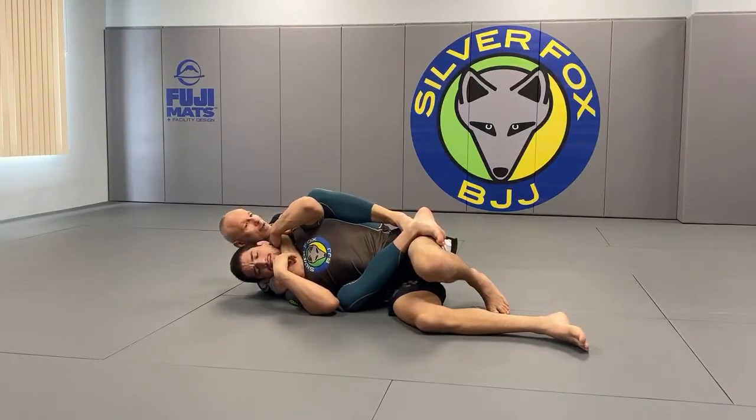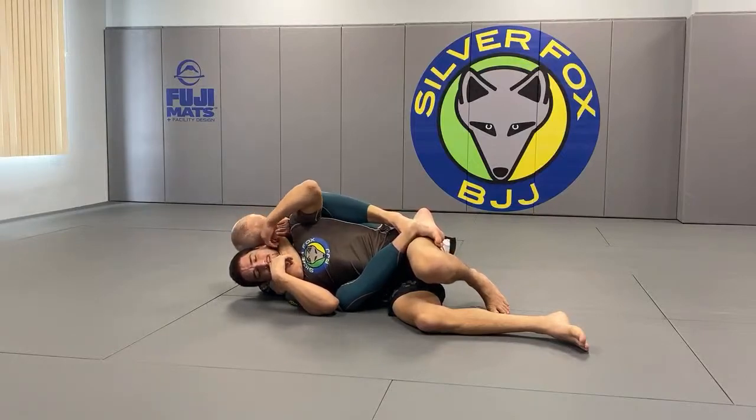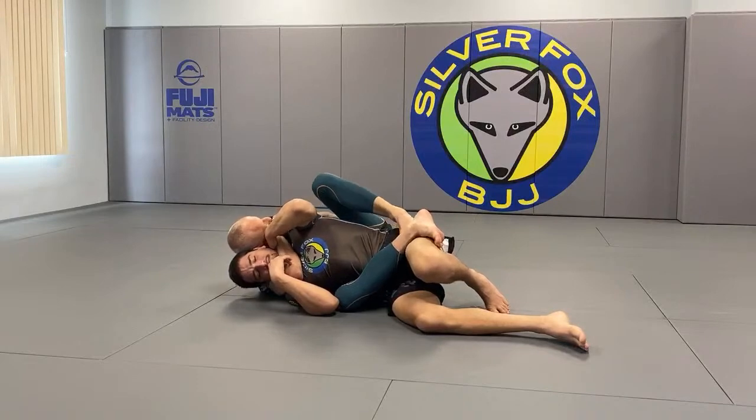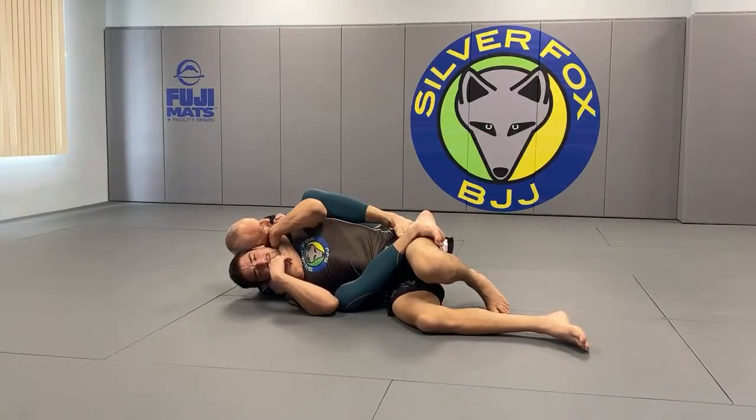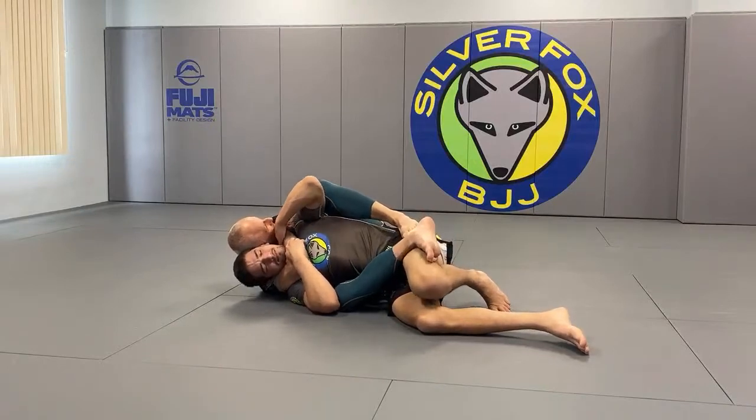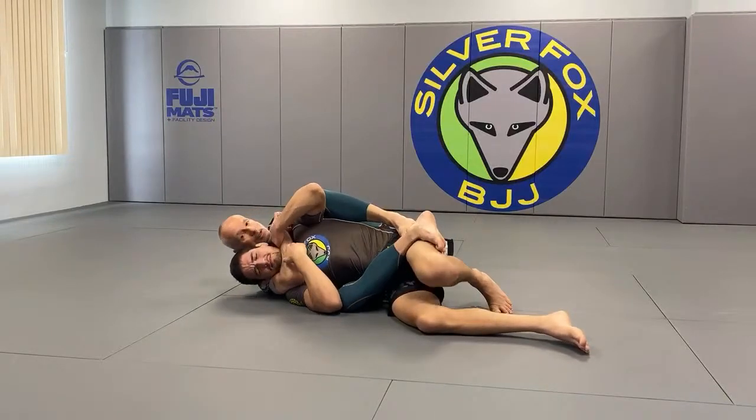And I turn my head for a variety of reasons. One is if he's punching me, it's not going to be as damaging, and I'm trying to control his punches a little bit with this leg. The other thing is, I'm actually using my head to push him into the choke.